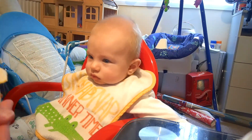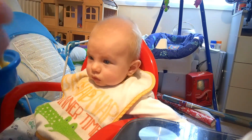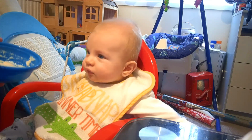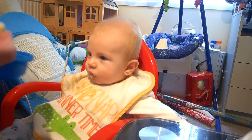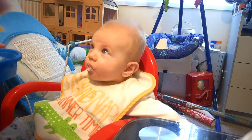And this is what he does when he's impatient and he's hungry. He'll just start moaning. Nom nom nom nom. The spoon I'm using is from Vital Baby.